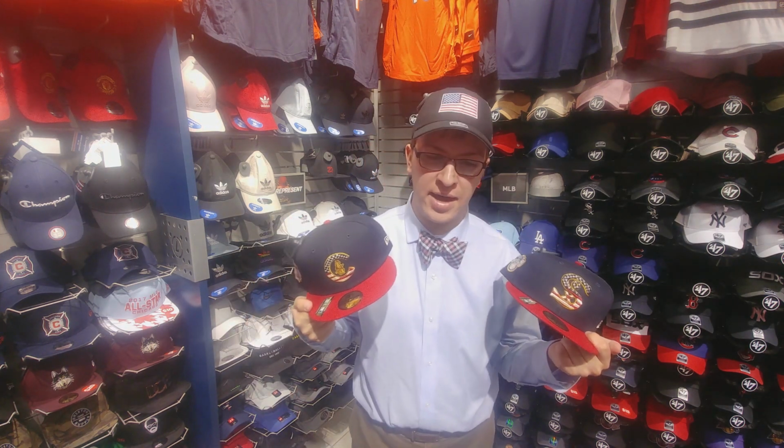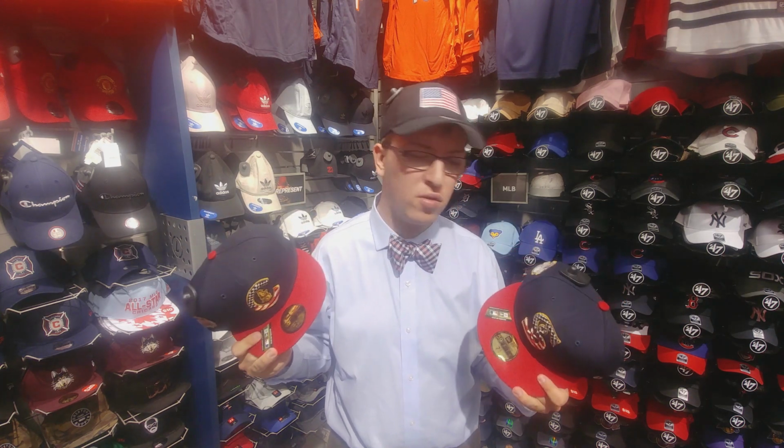So class, we're at the lid store here on State Street in Chicago, and we are reviewing the 2019 Stars and Stripes 4th of July hats. I don't know if it's Stars and Stripes or 4th of July, but it's both. It's a patriotic one. And these dropped today, was it June 3rd? So about a month ahead.